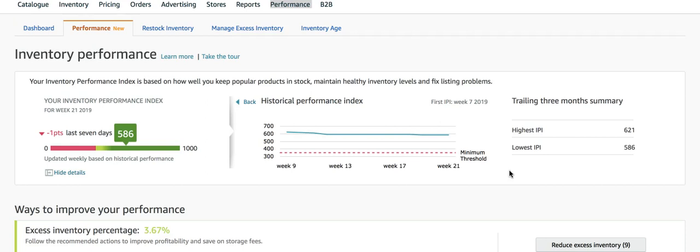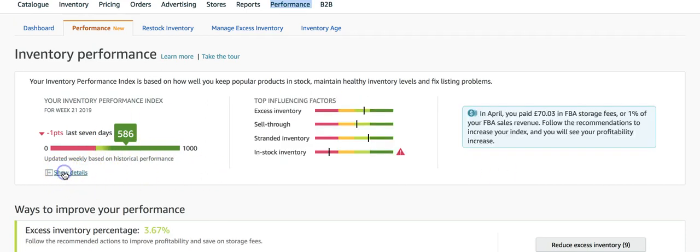So it seems that this score is derived from different things. Actually, it looks like this normally. You can see here I paid that in April for storage fees. You can see it's got some different factors that it clearly takes into consideration to produce your score. And we all got an email saying that you need to keep your score above about 380 or something, so that you don't get higher fees and you don't get a restriction on the amount of units you can put in.